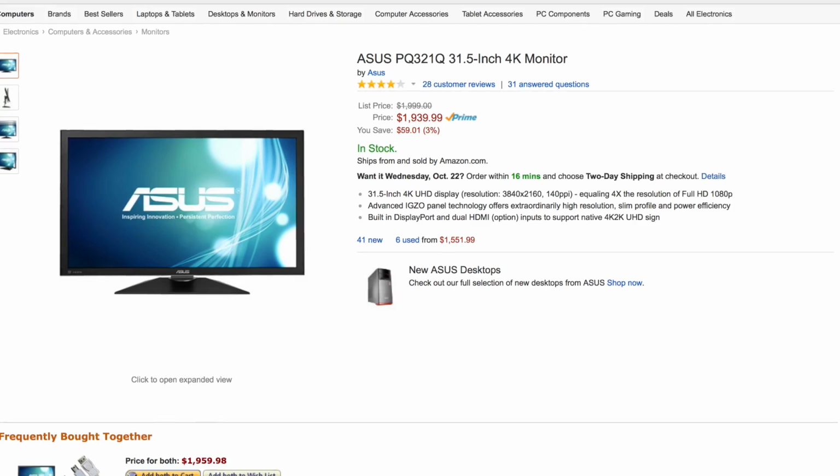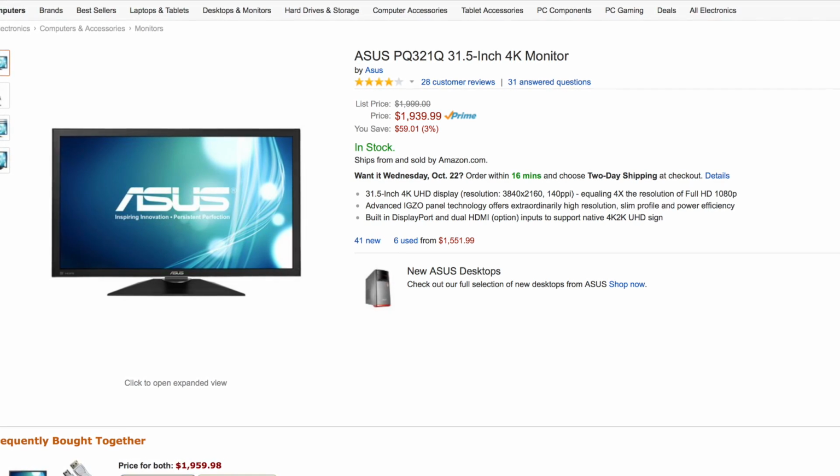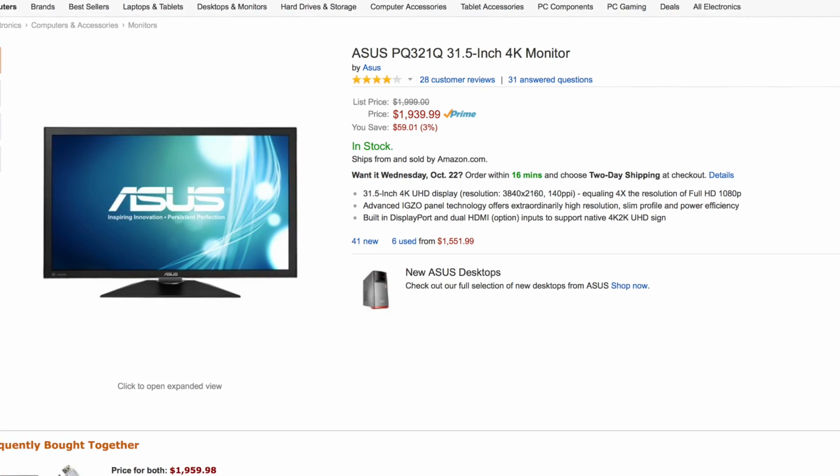Now, IPS displays generally have a much better viewing angle and color accuracy, and this is important if you're going to use this for any video or photo work. Now, if you stepped up to the Asus 31.5-inch 4K display, that features an IGZO panel, which is beautiful. That alone is currently around $2,000, and that's with a price drop.